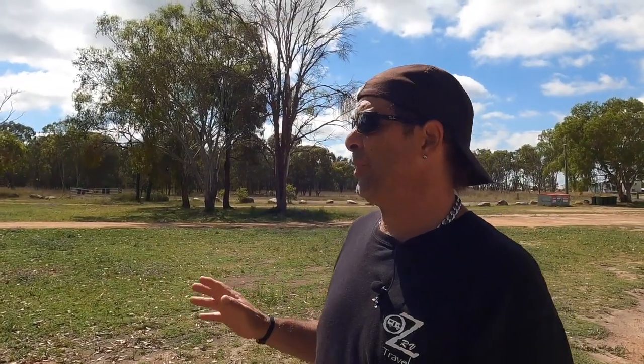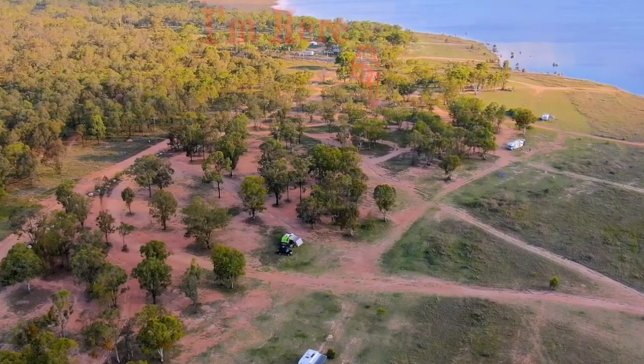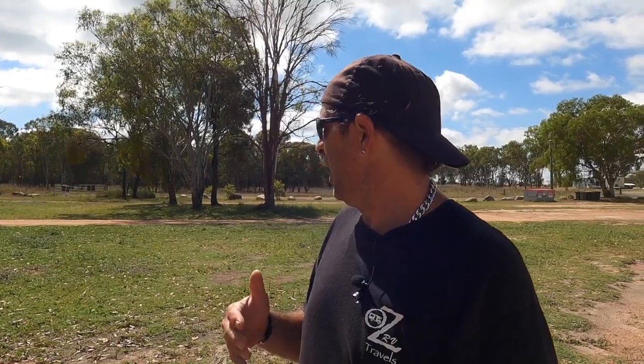You'll have them. Righto, here's some of the non-powered sites. We're not right at the north end at the moment, we're in the middle, but there are more unpowered sites than there are powered sites. And seriously, really nice. Every place I go to at the moment, I just want to stay longer and longer and longer because it's so nice. It's like, oh well, gotta keep those wheels moving, moving, moving.